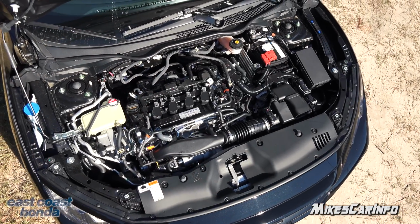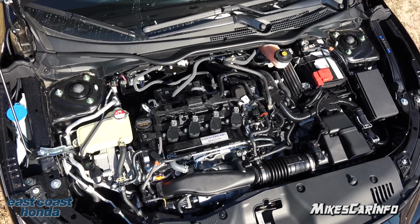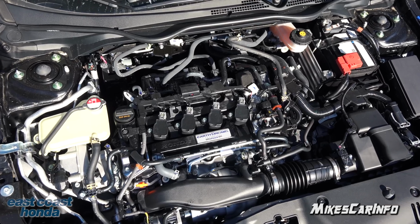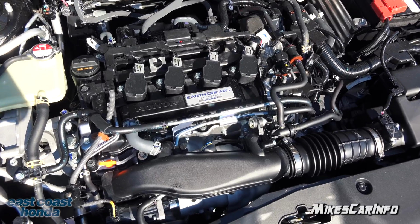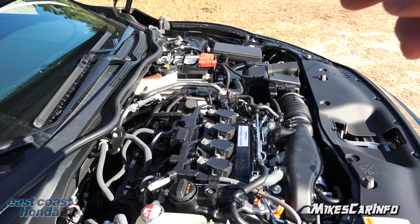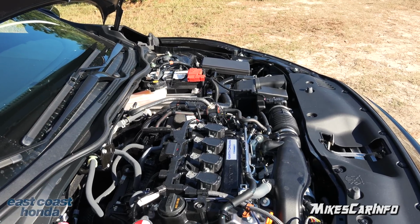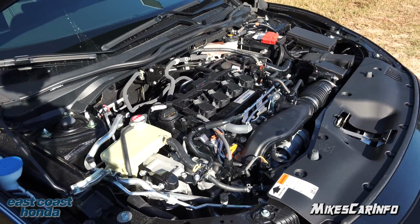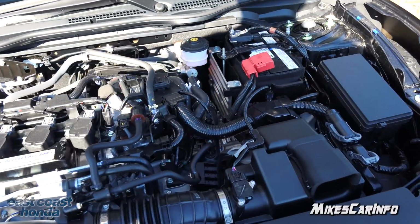Okay, so here's your engine compartment, and this one has a 1.5 liter turbocharged direct injection 4-cylinder engine, and I like the fact that it's not covered up with a big plastic cover. You can actually see the engine. So you can see the coil packs here above the spark plugs. Those are your 4 cylinders, and your intake is here in the back, which your fresh air comes into the engine, and then you have your turbo and your exhaust there in the front. Now this engine gets 174 horsepower, and it's paired to a CVT automatic transmission.